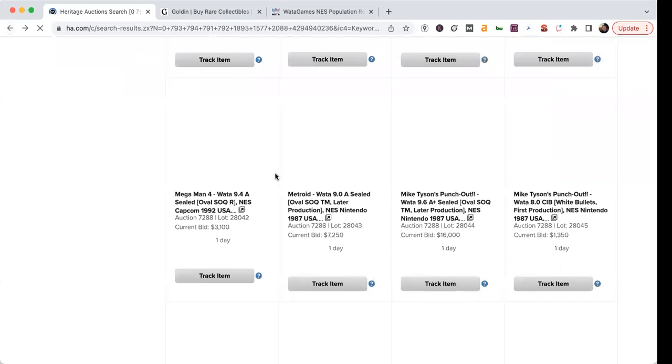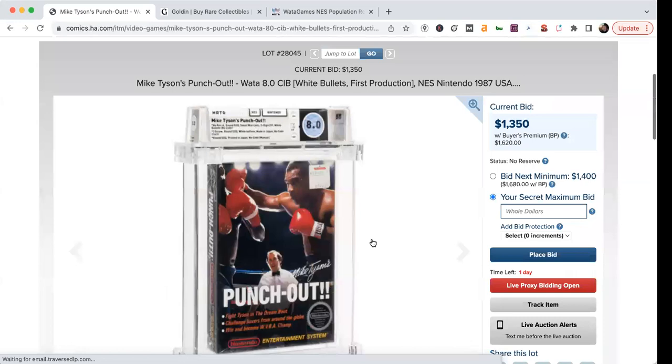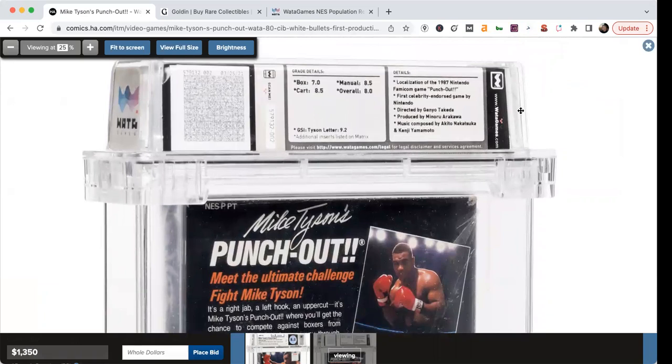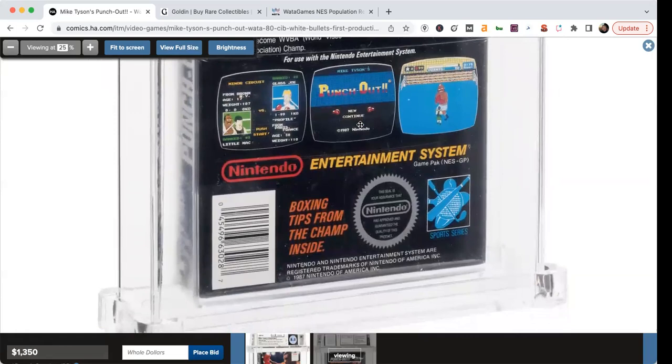So can we look at the subgrades real quick on this CIB? Dude, I've had nice White Bullets in the past. Oh man, it's gonna make me zoom, isn't it? I had such a nice White Bullets I sold to Josh Enton like 2018. Damn. That's still just needs a box upgrade. They murdered that box. Look at that thing. 7-0. Let's see this. Yep, it's got a nice corner scuff there. Okay, I can see one here. And everything else looks gorgeous.